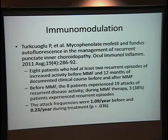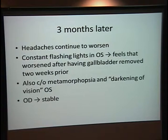So he's a big proponent of treating them with immunomodulation to try to slow this down. So here's our patient. Back to her, she returns 3 months later. Her headaches continue to worsen, and now she has these constant flashing lights in the left eye. She did have gallbladder surgery 2 weeks prior and felt like that just sped everything up. She also complains of more metamorphopsia and more darkening in the left eye.